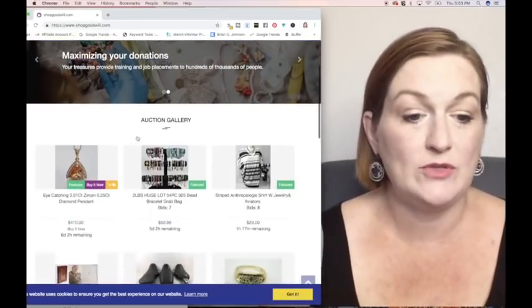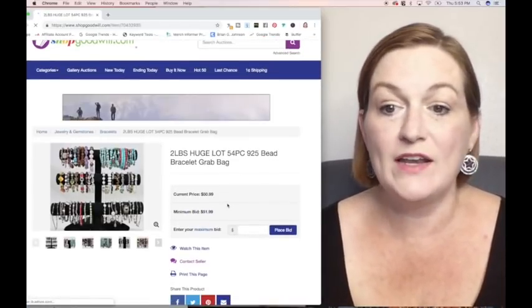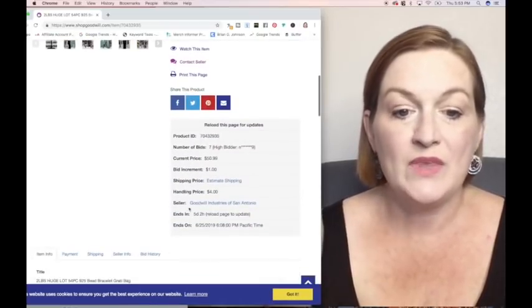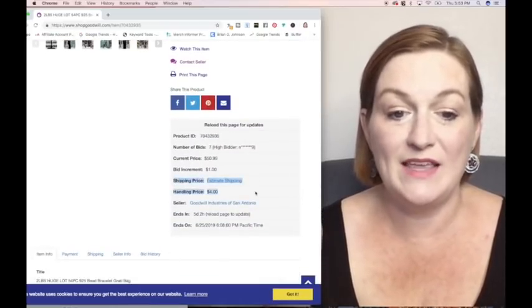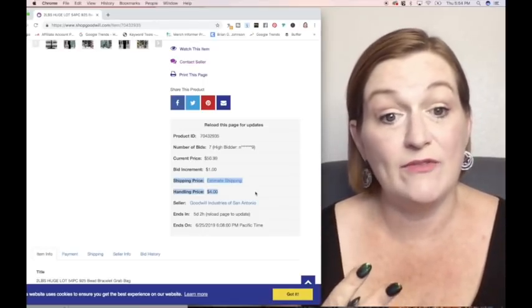So let me show you what I'm talking about. This is a huge lot, 2 pounds. Right now, the minimum bid is $51.99, but we're going to scroll down and look at the shipping price and the handling price. The handling price here is $4. That's a lot for me.